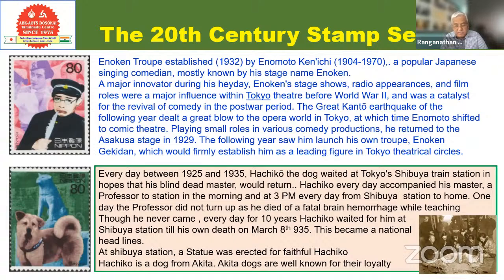Playing small roles in the various comedy productions, he returned to the Asakusa stage in 1929. The following year saw him launch his own troupe, Hennoken Gekiden, which would firmly establish him as a leading figure in Tokyo theatrical circles. And also he is there in the 20th century stamp series 7. Now, this is a very, very touching story.